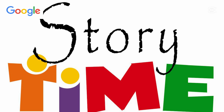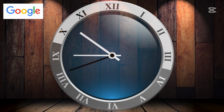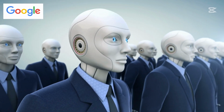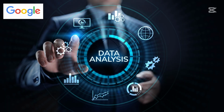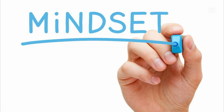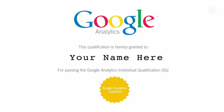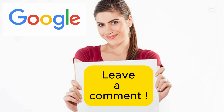Now, let me share a quick story. In my IT experience, I have seen many people who started the certificate with zero experience and landed jobs in data analytics within months. It proves that with the right mindset and effort, you can change your career. If you have already taken this course or are considering it, let me know in the comments.